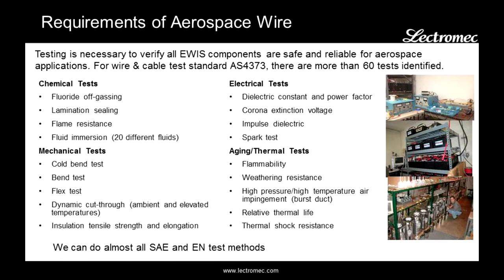The fluid immersion tests for aerospace wire and cable include 20 different types of fluids. And there's actually debate right now in some of the committees as to if we should, one, add additional fluids to that, and two, if the duration of the fluid exposure properly represents the environment.